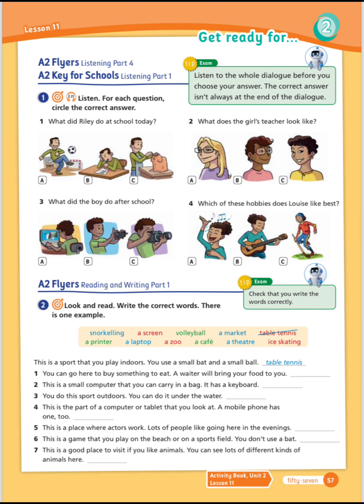Number 2. What does your teacher look like, Vicky? Well, she's quite tall. Does she have brown hair? No, she doesn't. She has fair hair. It's long. And does she wear glasses? Yes, she does.